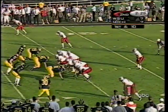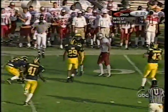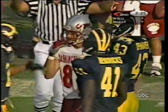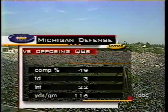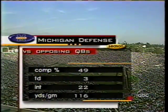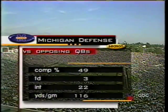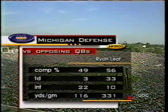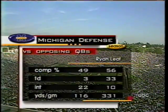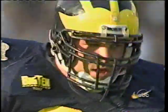Here come the Cougars. Single back. That's Gilmore. And the pass across the way is dropped by Chris Jackson. About 4 or 5 drops by the wide receivers. Michigan's tough on quarterbacks. This is what they've done all season long in their first 11 games. 49% completion rate. Only 3 touchdowns allowed. And they picked off 22 passes. Let's check and see what Ryan Leaf has done this year. He's completed 56, thrown 33 touchdown passes, and only 10 interceptions, throwing for 331 yards. So that's what you got. You got big-time passer against big-time defense.